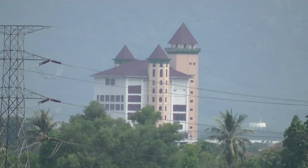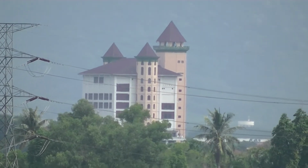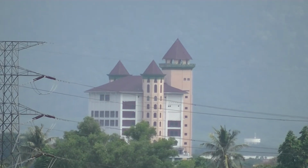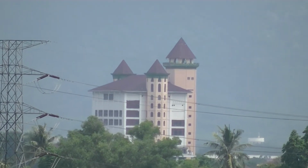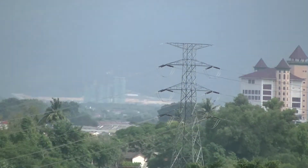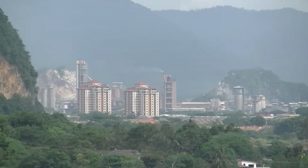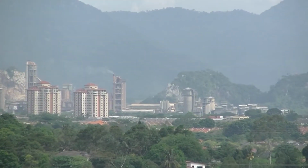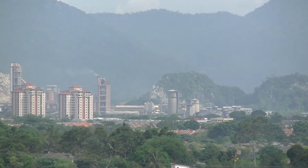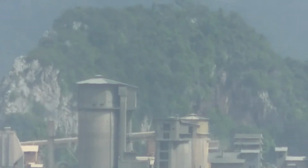I haven't gone there in a long time because the food is not so good and not many hawkers there because of economic problems in Malaysia and everywhere else in the world, and also because of our beloved and hated Prime Minister. So besides that Bougainvillea thing, let's see what's there to see. No idea actually. I think that's the Tasik cement or cement factory, which is huge.